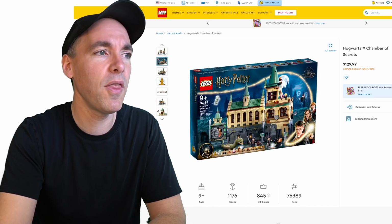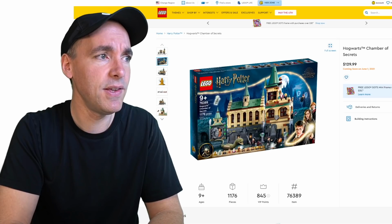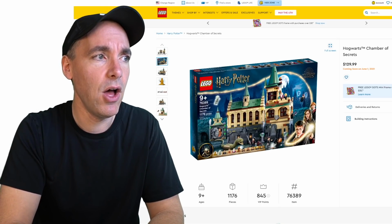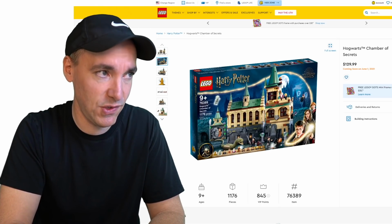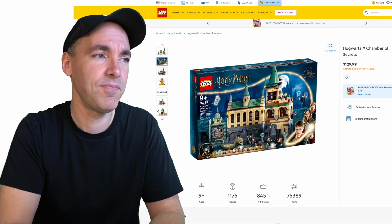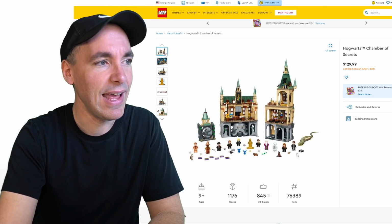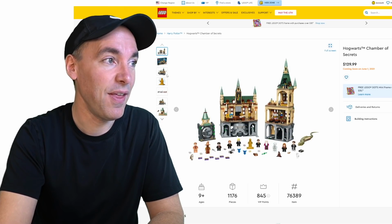But one other one that I'm considering getting, and I'll have to get your guys' opinion on this. This is 76389 Hogwarts Chamber of Secrets. This is 1,176 pieces and $130. I was debating this one. It looks fun. It's got a lot of minifigs with it. And I think it'd be a great build.